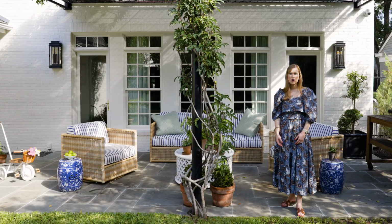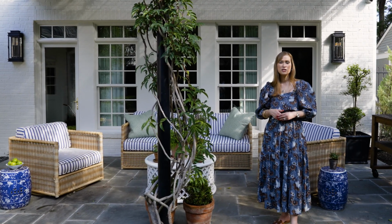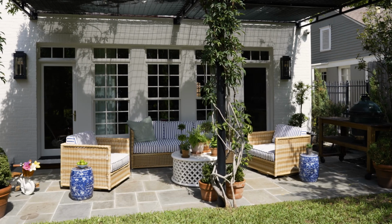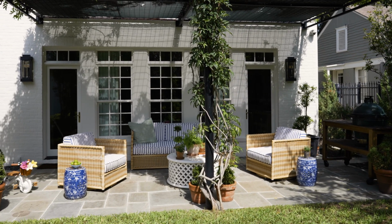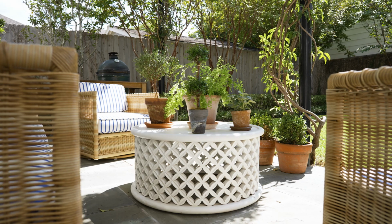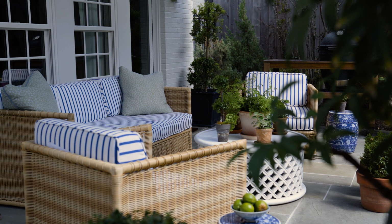When designing my home, both indoors and outdoors, I focused on the use of timeless, beautiful, and enduring materials. So on our patio, you'll see we have white painted brick along with blue limestone pavers. As a result, I needed furniture that would feel classic and timeless, but also casual and inviting for an outdoor space. So naturally, I turned to Serena and Lily and their beautiful Pacifica collection.